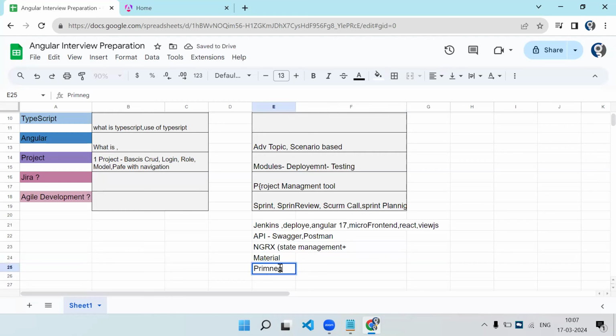PrimeNG, AgGrid. So many libraries are there, but at least you should know PrimeNG and AgGrid. Okay. So for experienced candidates, it's a whole new thing. For freshers, you don't need to worry about PrimeNG, AgGrid, Material. At least Bootstrap is enough.